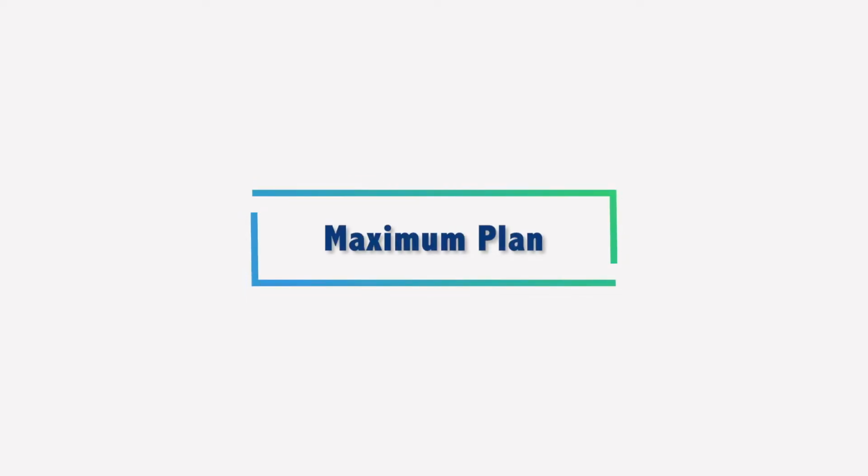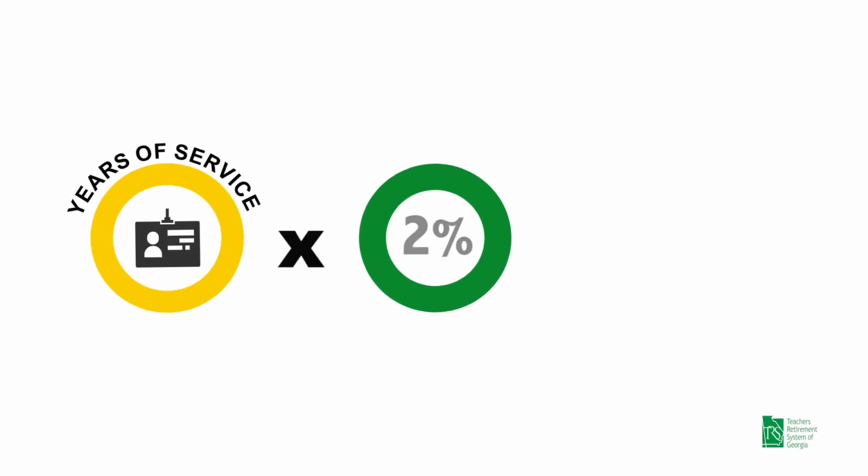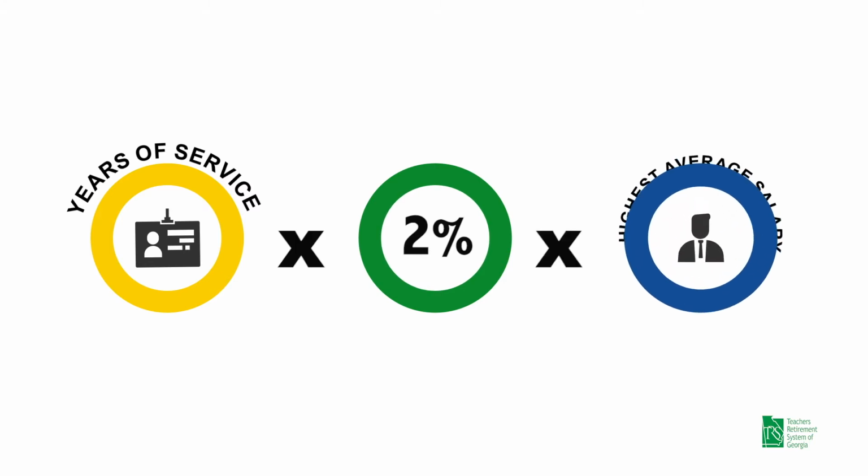The Maximum Plan pays you, the retiree, the highest monthly benefit based on the TRS formula. The TRS formula consists of your years of creditable service times 2% times your high average salary. Under the Maximum Plan, your TRS account is depleted over the first 2 to 3 years of your retirement.